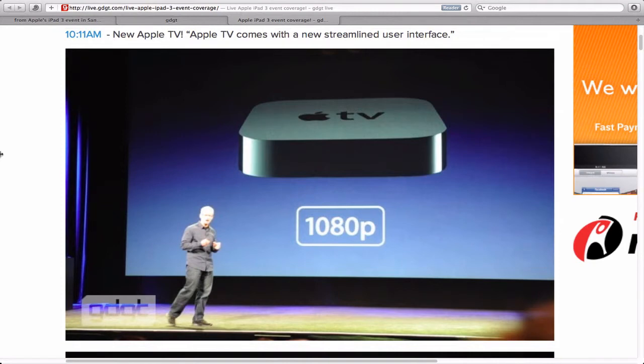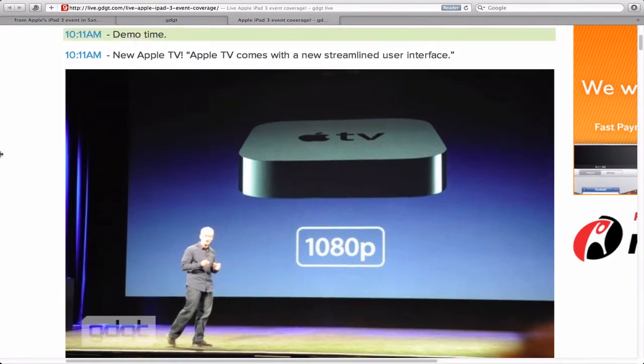Engadget: it is the new Apple TV. There it is. But it's not the one more thing. It's a new 1080p Apple TV with a new user interface, it seems, and not a basic iOS. With apps. We're already 11 minutes in, and this is already out. So the rest of the hour, the rest of the 50 minutes, or 49 minutes, will be all about the iPad then.